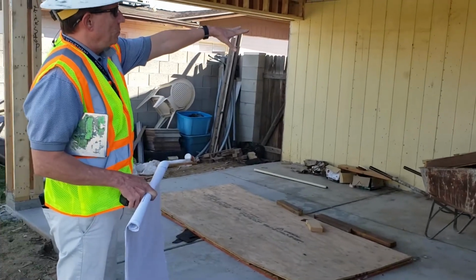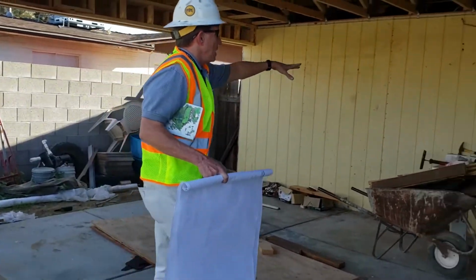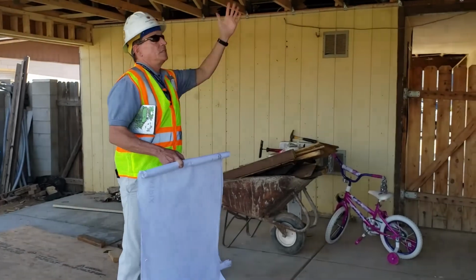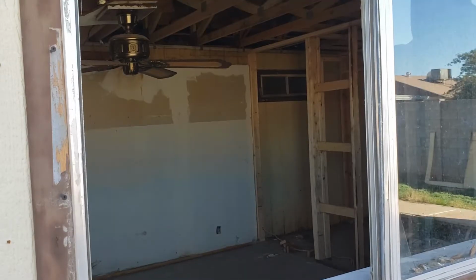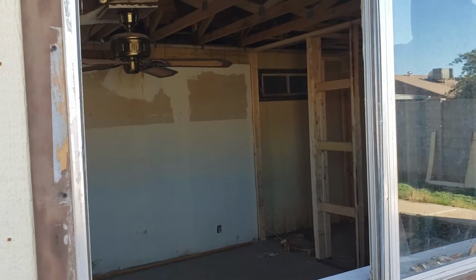So this was part of the original house. This is where the original house stopped, right here. So this is all the new addition right here. Room additions are the most common home remodeling projects requiring a permit in the city.